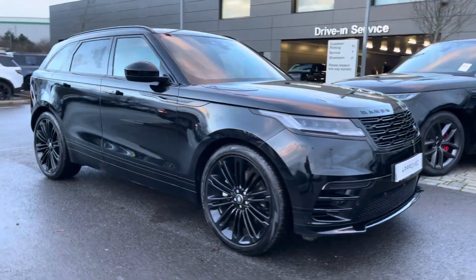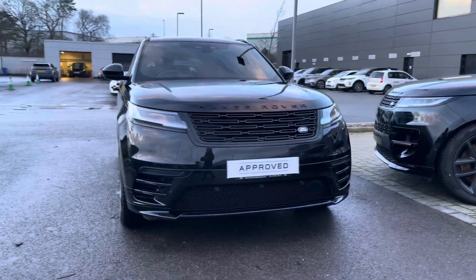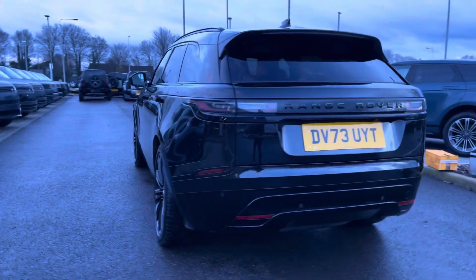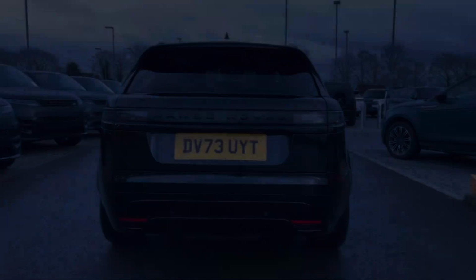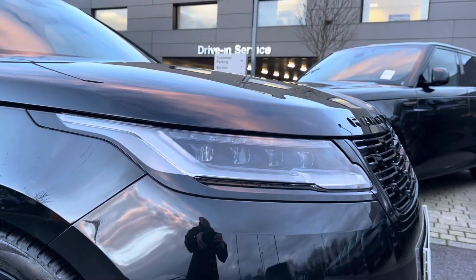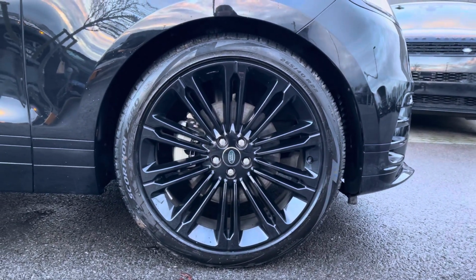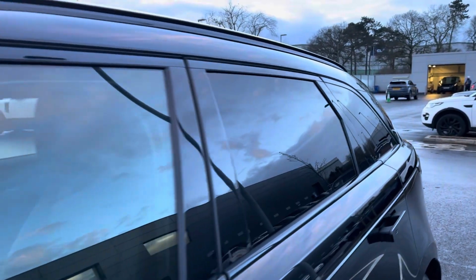Here we have the gorgeous Land Rover Range Rover Velar Dynamic HSE. This vehicle comes with a 2-litre D200 diesel engine alongside an 8-speed automatic transmission and comes in the gorgeous Santorini black. This model has some fantastic spec, including its LED headlights with our signature daytime running lights, 10 split-spoke alloys with a gorgeous gloss black finish, and even privacy glass to finish off its sleek exterior.